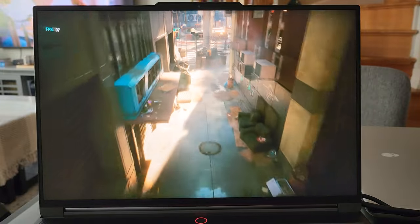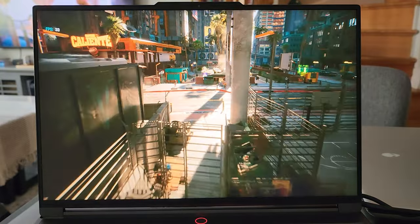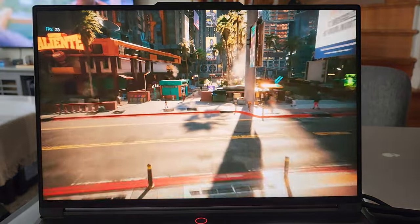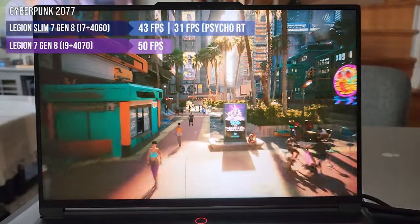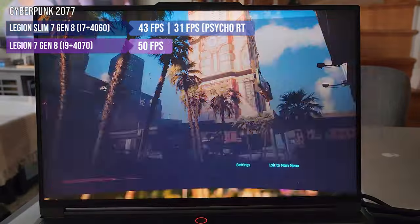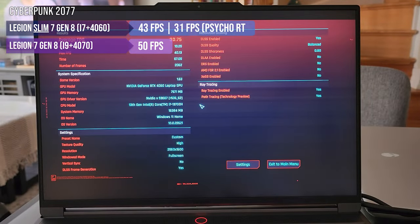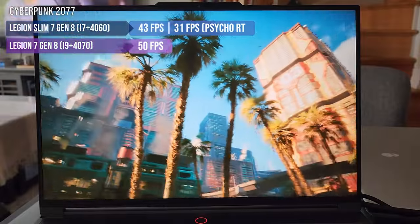If however you want to use the absolute best settings of Cyberpunk 2077, so that means path tracing on, that ultimate ray tracing setting with DLSS, DLAA as well, you would get 31 frames a second on average on this. Quite a sharp decline, but it's not like you can't play a game at 31 frames a second if you want. I think the game still looks pretty good and pretty smooth, even at those settings.